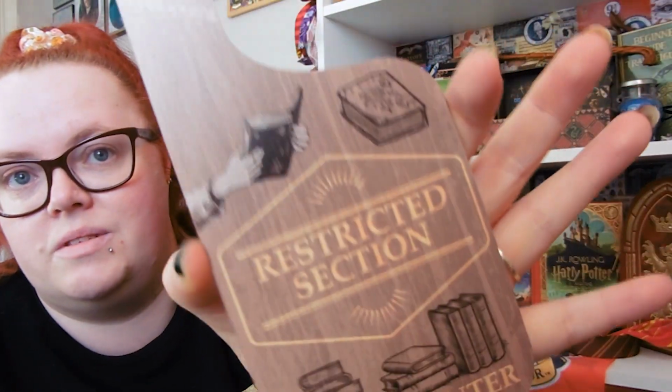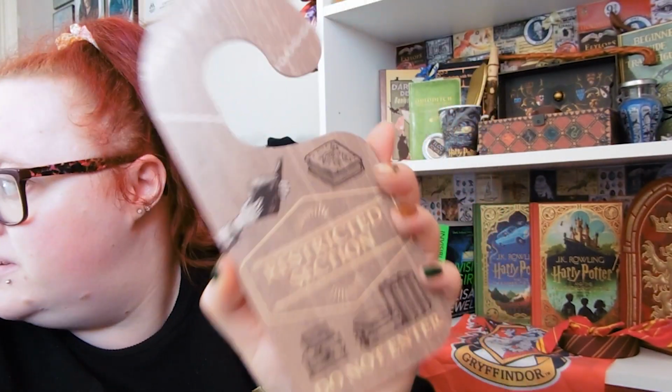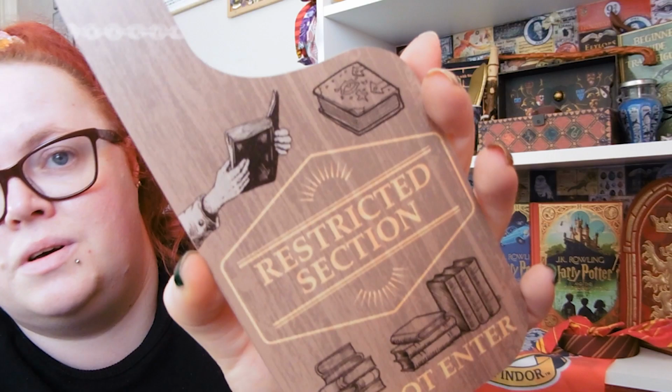This door hanging, I think I just put it on there because I didn't have anywhere else to put it, so I might put that in either the bin or get rid pile because it doesn't really do much on my shelf. So that's sadly going.